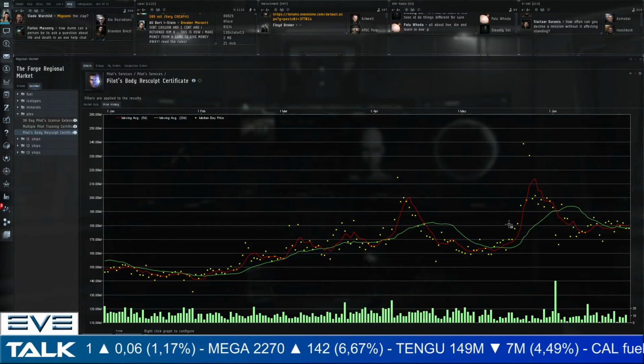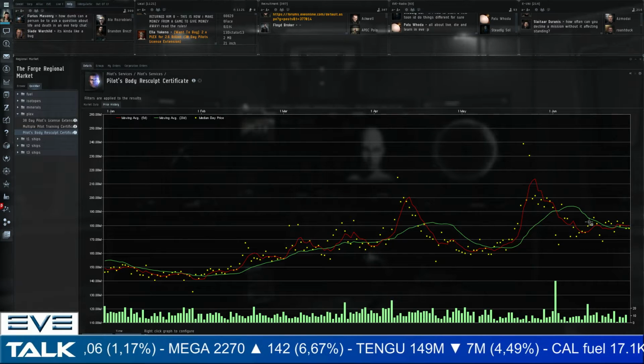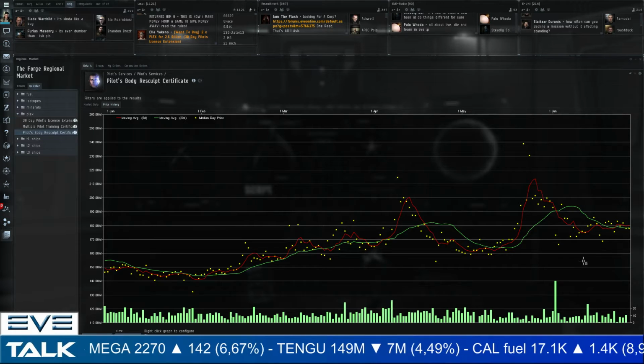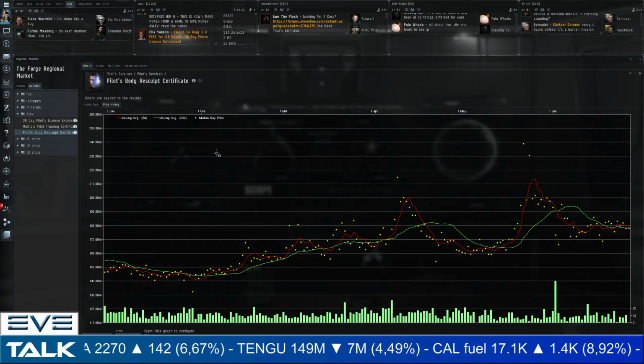Then the Bodyrisk Up One, that one is holding steady at 180 million, but that's really a very unique market. You can see volumes are around 10. That's it for Jita. That's actually pretty damn low.